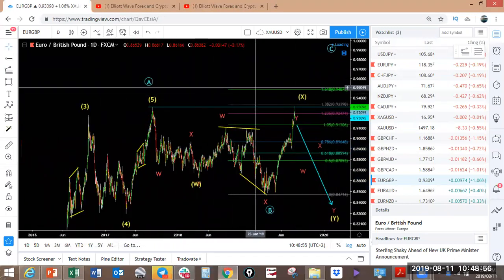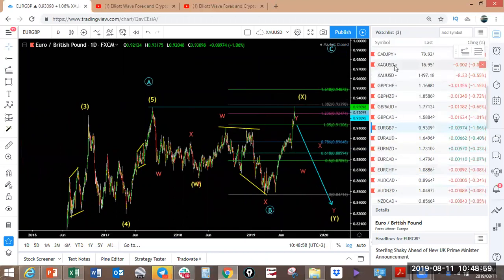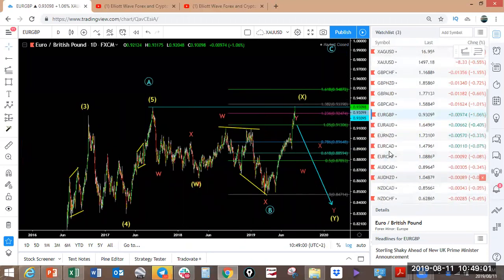Now let's look at some of the cross pairs, or rather some of the Euro pairs.